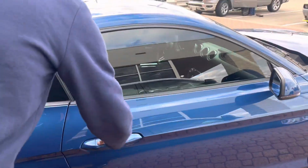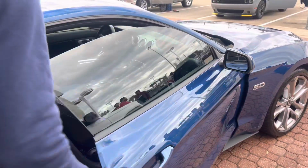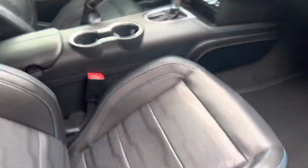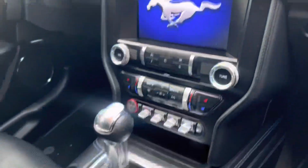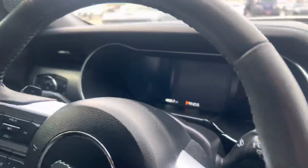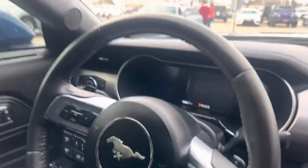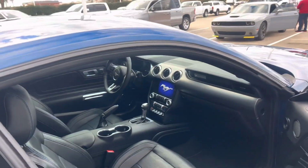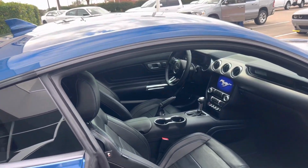Can you open the door for me, bro? Look at the interior, bro. I don't know the color for this. I don't know what it's called. Indigo blue or something like that. And then they got the interior stitching on the seats, heated and cooled seats. We got the premium right here. We got a 12-inch digital display. The car has 4,000 miles on her, but she's still new, man. Still smells like new. Yeah, she's bad.